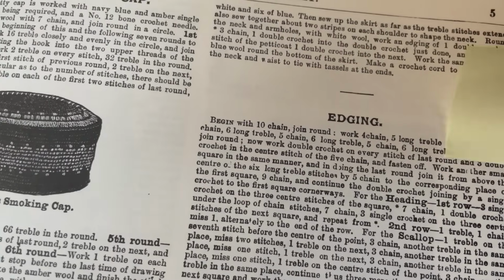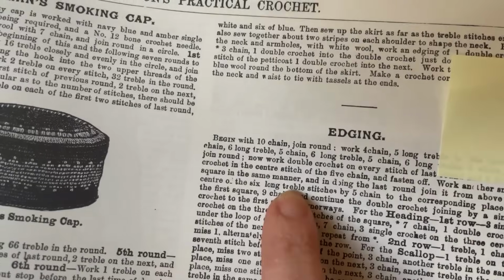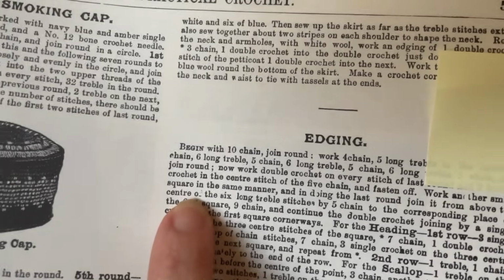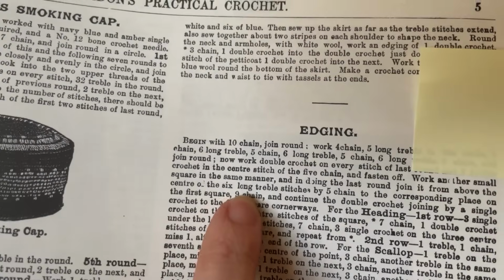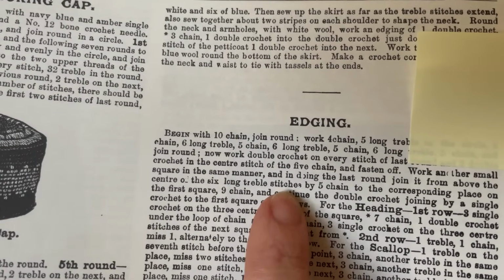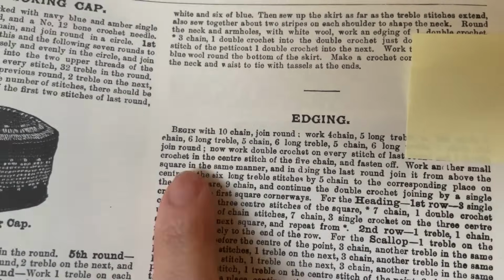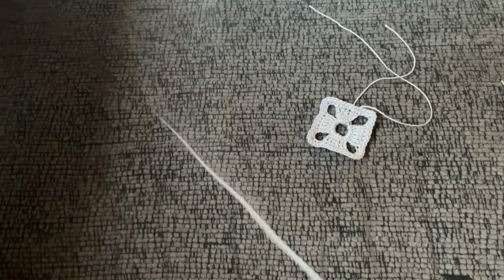Okay, fasten off. Okay, work another small square in the same manner, and in doing the last round, join it from above the center of the 6 long trebles, okay, of the 6 treble stitches. All right. Let's just start with this. I'm going to make another small square. So I'm going to do that really quick off camera.